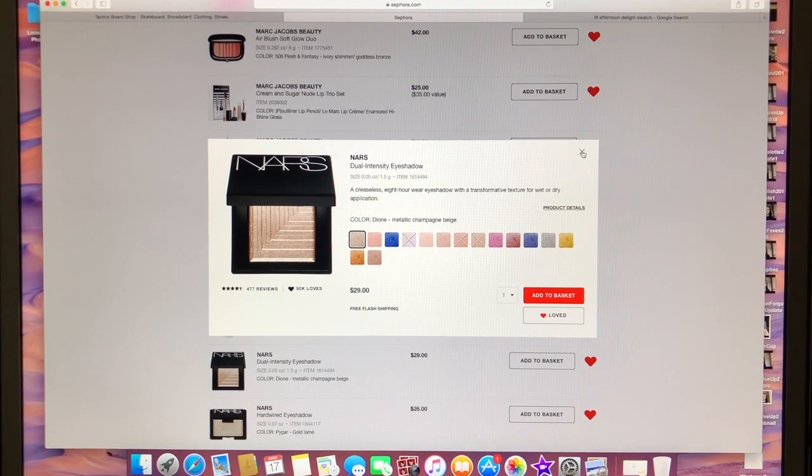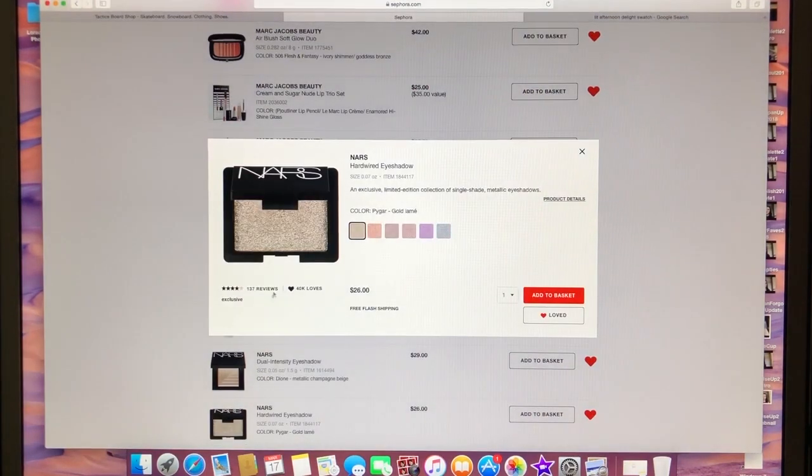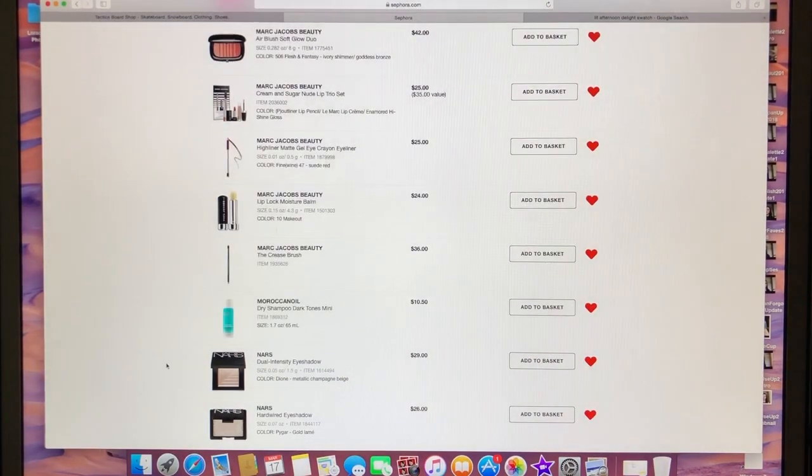And then the other Nars shadow that's here is the Hardwire eyeshadow in Pygar. This is a gold lame. I've actually swatched this out in store. It's absolutely beautiful. It's a gold that I can wear. It looks a little bit more taupey than a warm gold, so very beautiful.